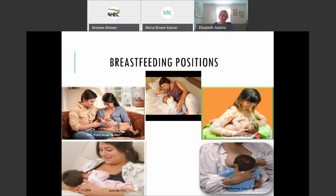This is an upright position. Some moms may use this. They find it easier based on the size of their breast or their milk flow. You'll notice this little one is chest to chest with mom. He's aligned pretty well. I might suggest that mom using this position pull a pillow right here behind baby's back to support her hand because her hand might get a little bit tired holding baby.